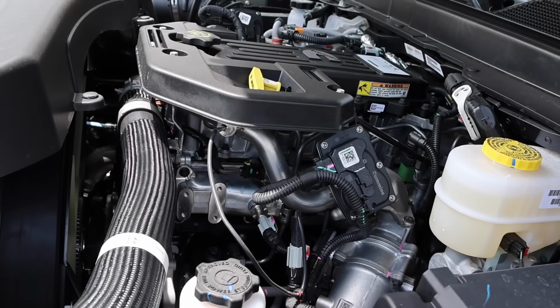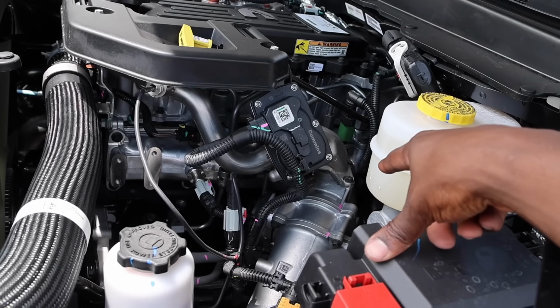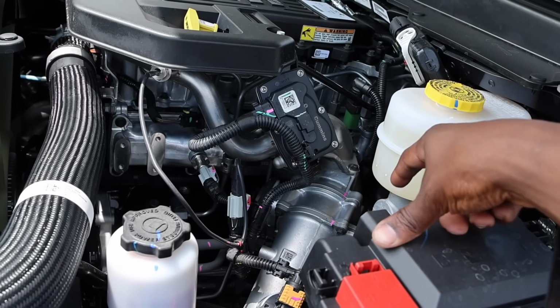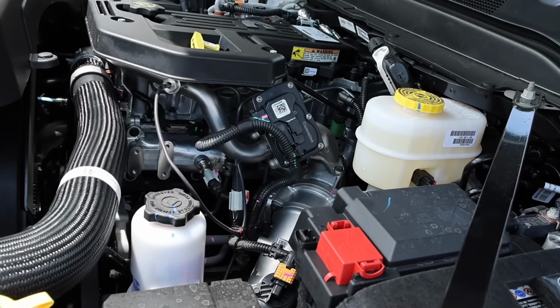And we do have to talk about that 8-speed transmission, because I think I saw where they say that transmission fluid is 150,000 miles service interval. I don't know if that's true or not, but we got to talk about that in the future.